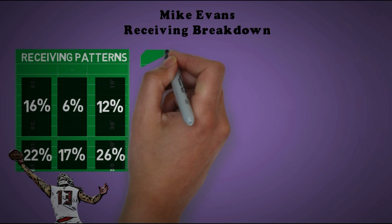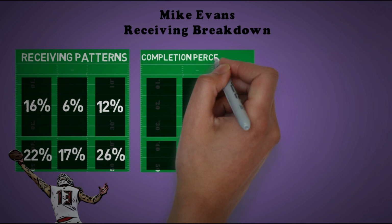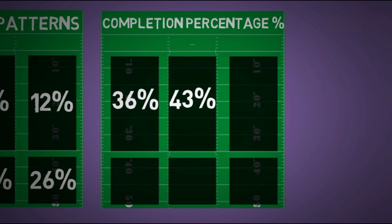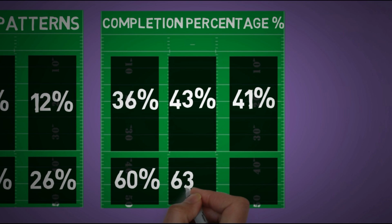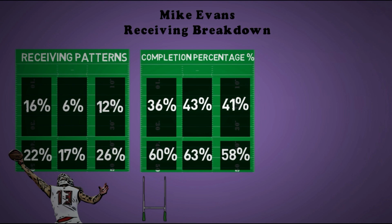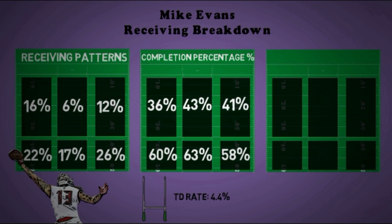Evans' catch rate is almost depressing to look at for a high-profile receiver. He's below league average in every zone. I know I've done studies showing that the catch rate is one of the least impactful stats for wide receivers, but it has shown that it should stay above 60% in the short zones, and he is right on the edge. His touchdown rate over the last 3 years is only 4.4%, but with the amount of targets he sees, this is an okay number.